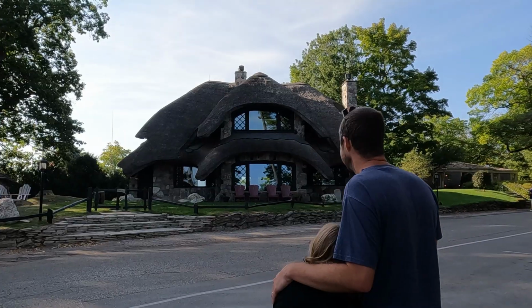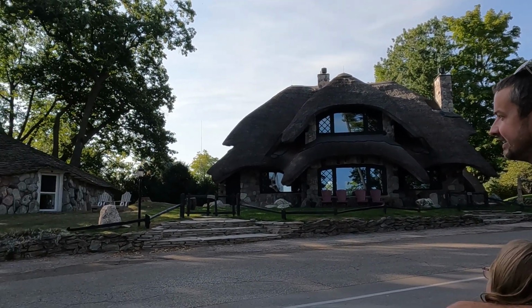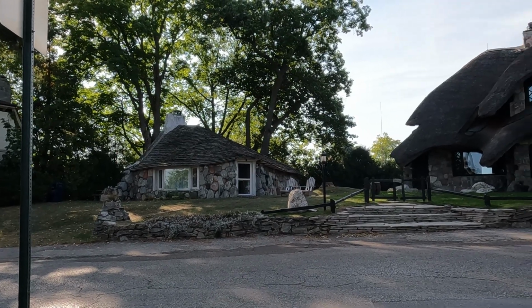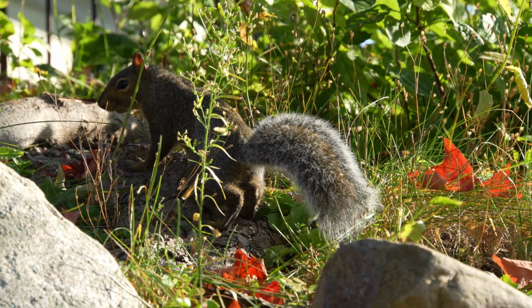So this is the most popular of the mushroom houses, but we kind of like this one just as much. Look how cute that is. Yeah, that's a perfect size. It is.